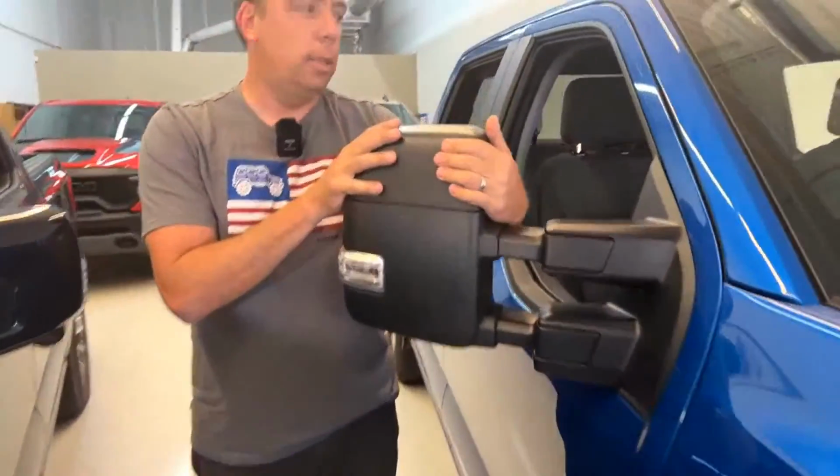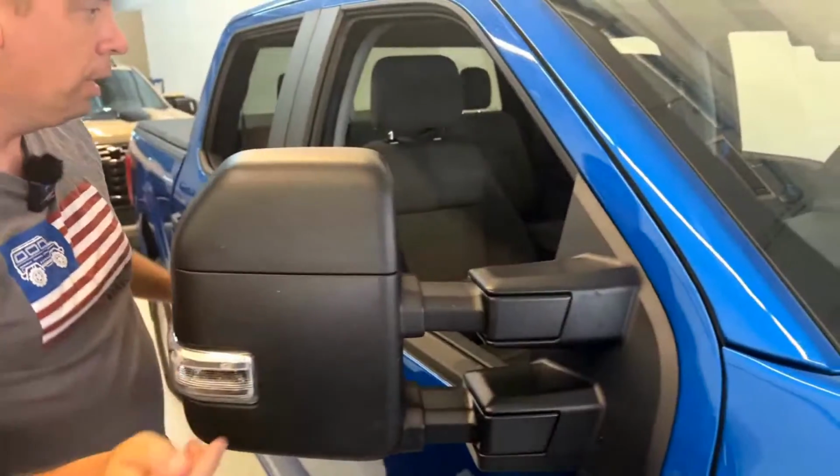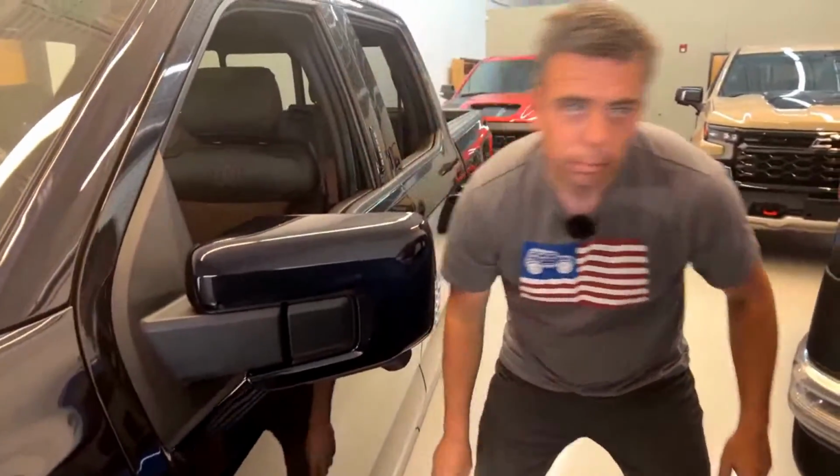I added big mirrors. You did, yes. So I customized, I ordered big mirrors. I chose this Velocity Blue color. And Cole, show me the difference between the big and the small mirrors while you're there. You can see the difference. Those are big boy towing mirrors that you got, Andre.